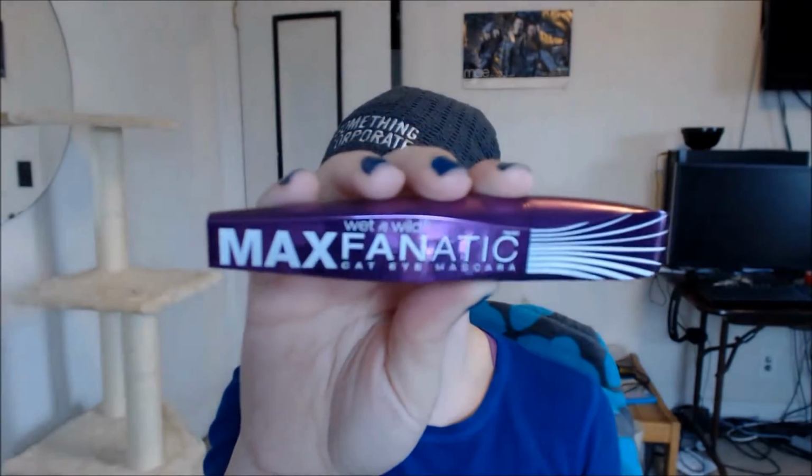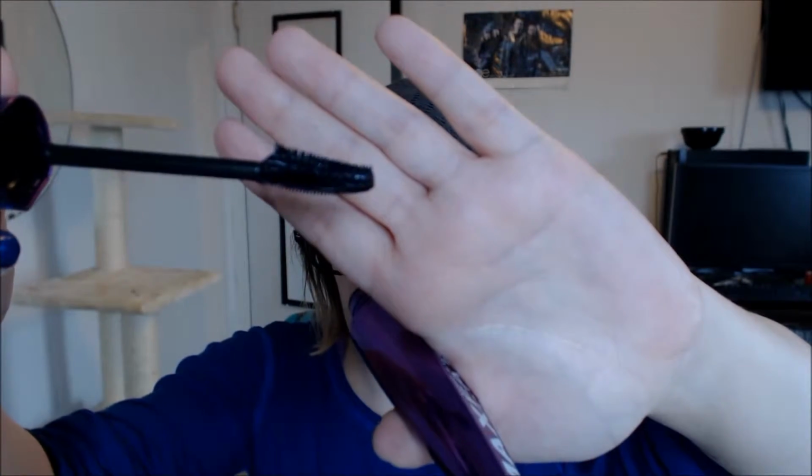Another thing that I've consciously reached for several times is the Max Fanatic Cat Eye Mascara. Whoa, sorry for the glare. So, this is not bad mascara. I'm wearing it today. It's not my holy grail mascara or anything, but I have actually reached for this, which for Wet n Wild mascara has never happened before. So the brush is an interesting kind of fan shape with these little tiny short bristles on the other end, and even the fanned bristles are pretty short. So I don't mind the brush. I don't know what it's supposed to be doing for you, but I don't mind it. It's not difficult to work with.